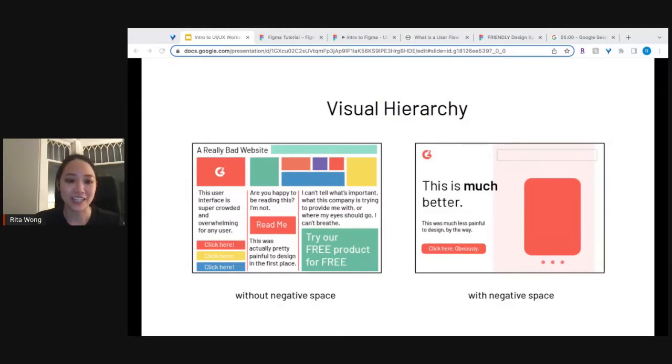So visual hierarchy is so important in UI. It is about designing your content so that you emphasize the order of importance, so that your user looks at the most important thing first. If you look at the example on the left, it's very cluttered. Don't know what to click on first. It's overwhelming. And if you look at the example on the right, it's much better.